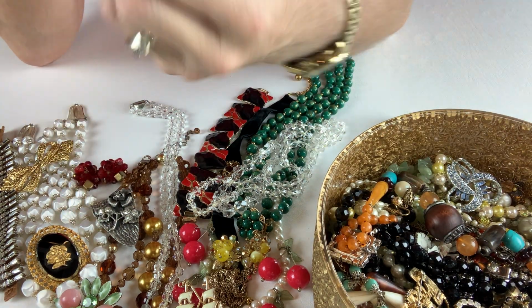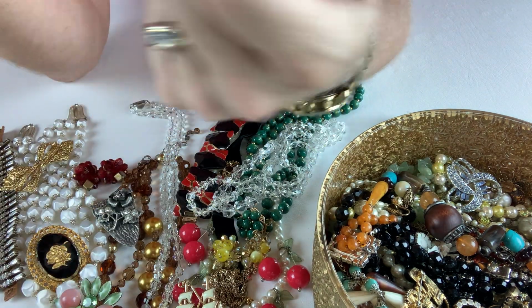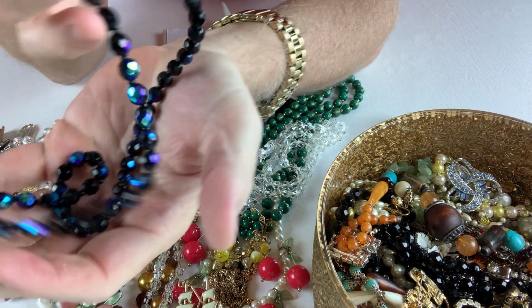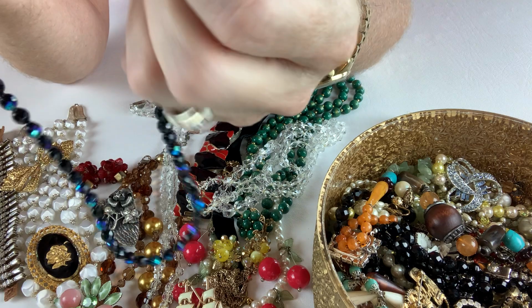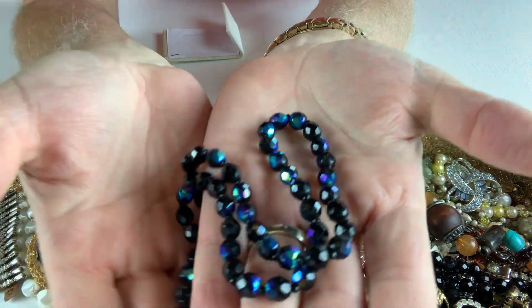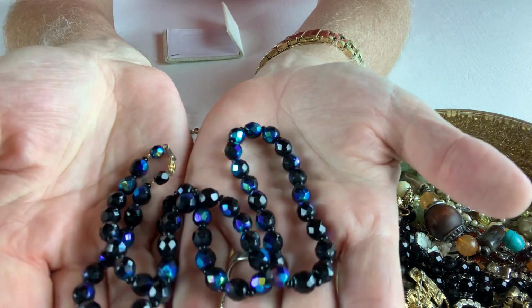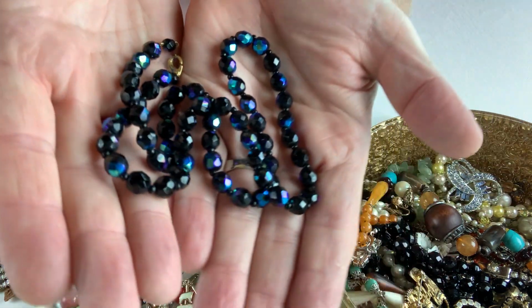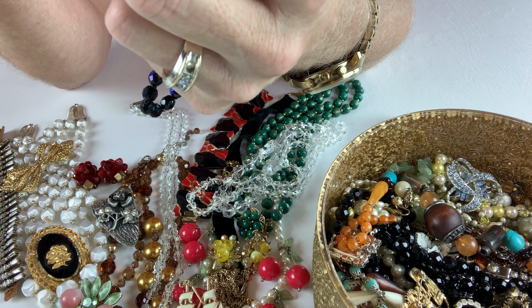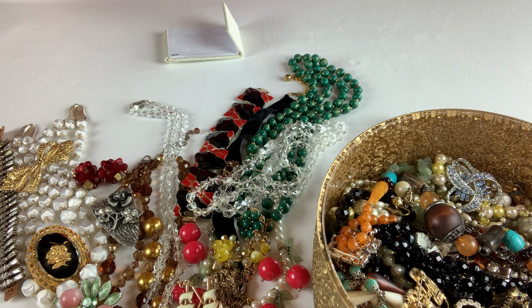All right, here we have, okay, I don't think this is vintage either. It's vintage inspired. Here you have the lobster claw clasp. This is costume. It's just a single strand of these faceted beads with the Aurora Borealis on them. They have like a purple sheen to them. They're very pretty. Yeah, very pretty. So that's that.